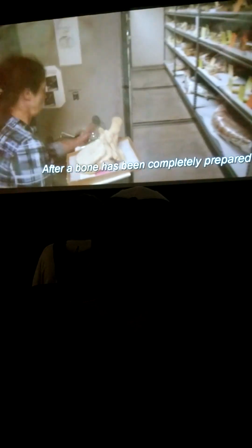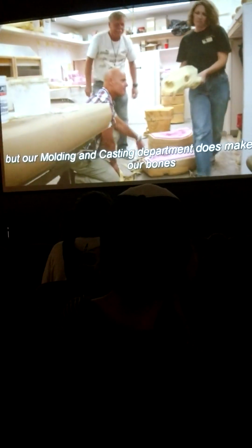Once a bone is removed, it takes a short journey downstairs to the laboratory. Here, the bones are gently cleaned, repaired, and treated with preservatives. Most of the work is done by hand. Hard sediment crust is removed from the bone using air tools that slowly chip away sediment like miniature jackhammers. After a bone has been completely prepared, it is moved to our bone storage vault, where they can be studied by paleontologists from the Mammoth Site and other institutions and universities. All Mammoth Site specimens are stored here on site, but our molding and casting department does make replicas of our bones that we send to scientists and educators all over the world.